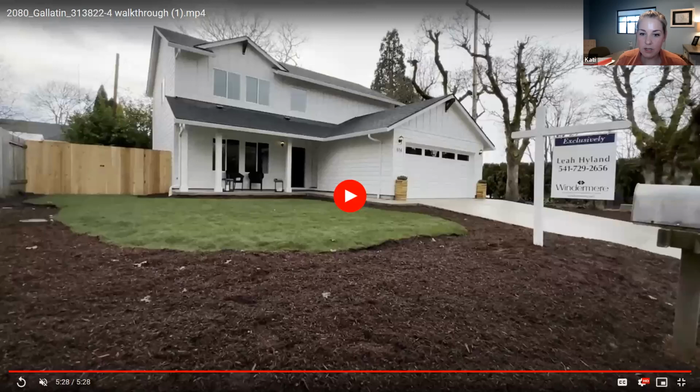So the idea is that we're going to get our team out there while you are under contract, so no one can buy the property out from under you. But you still have that grace period where if you change your mind, if we find something that concerns you, you can change your mind and keep shopping, get your earnest money back, walk away from the property and shop for another.